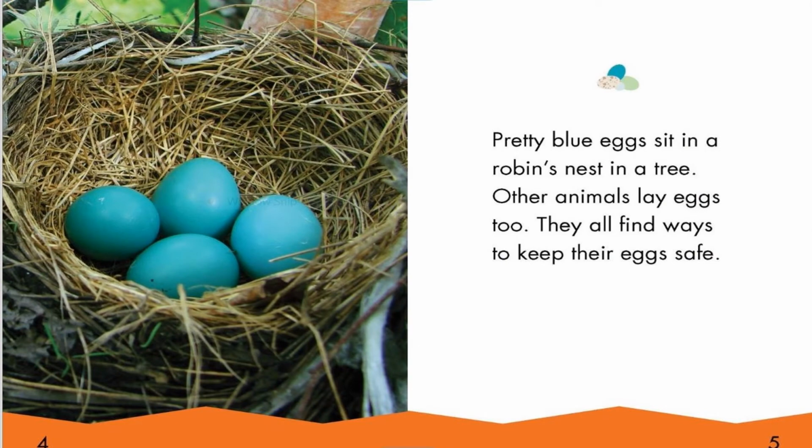Pretty blue eggs sit in a robin's nest in a tree. Other animals lay eggs too. They all find ways to keep their eggs safe. How many eggs do you count in this nest? I count 1, 2, 3, and 4. There are 4 blue eggs in this nest.